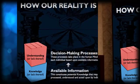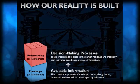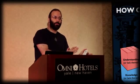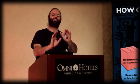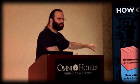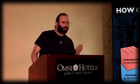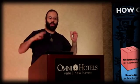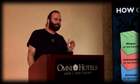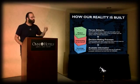It's a decision-making process that happens within the mind. These processes take place in the human mind and are chosen by each individual based upon available information. So again, you can see if information is held back, if it is occulted, or even if people are dissuaded from taking it in because people will say, no, there's nothing there, there's nothing to it, right? You could see how they'll never get to this step. They'll never understand. They'll never get to the second level of creating our reality, all right? Effectively, efficiently.